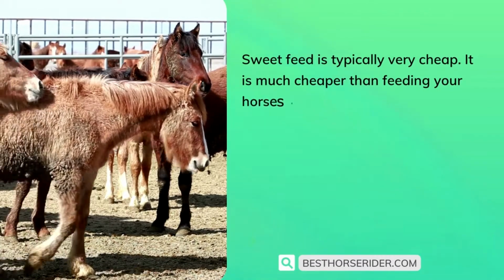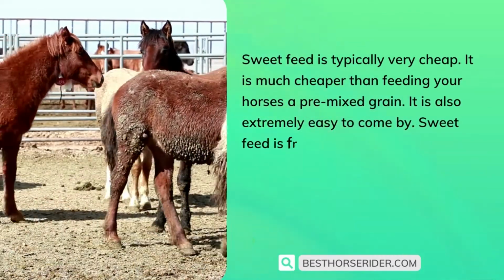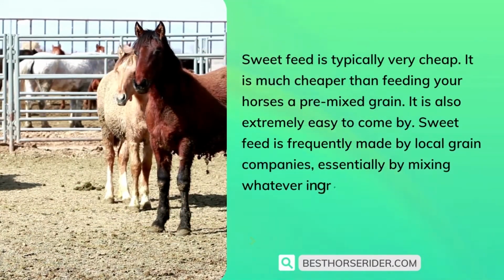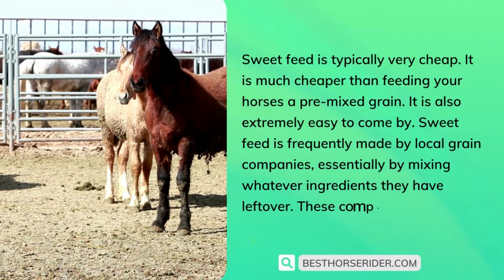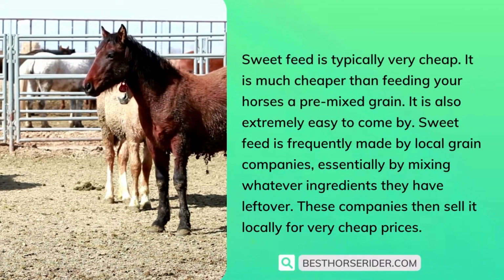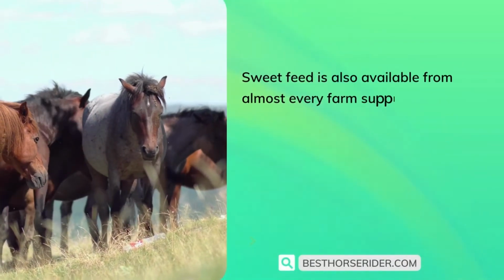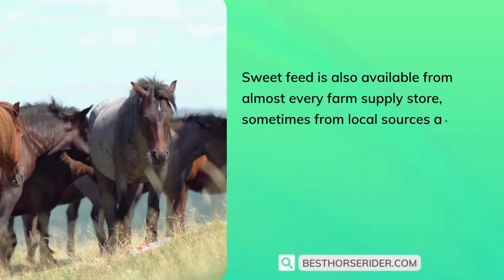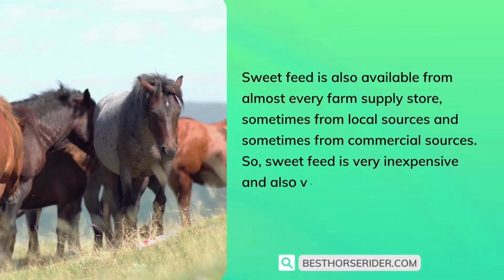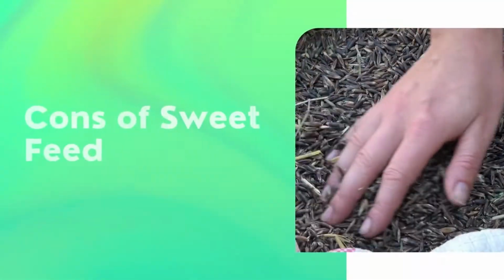It is much cheaper than feeding your horses a pre-mixed grain. It is also extremely easy to come by. Sweet feed is frequently made by local grain companies, essentially by mixing whatever ingredients they have left over. These companies then sell it locally for very cheap prices. Sweet feed is also available from almost every farm supply store, sometimes from local sources, and sometimes from commercial sources. So, sweet feed is very inexpensive and also very easy to access.